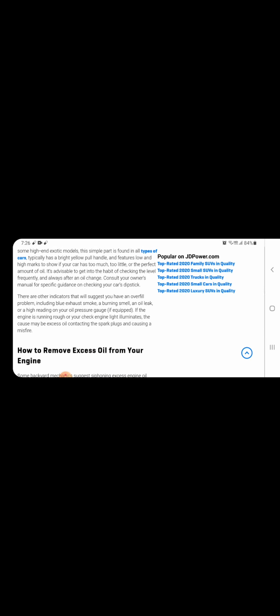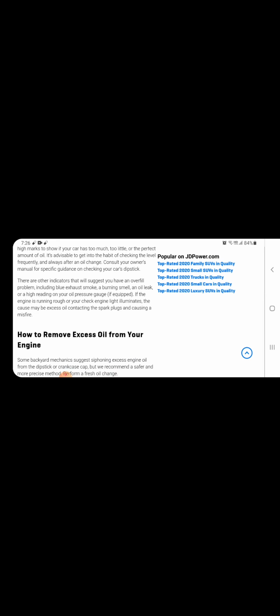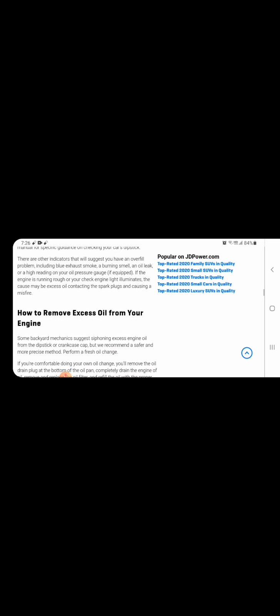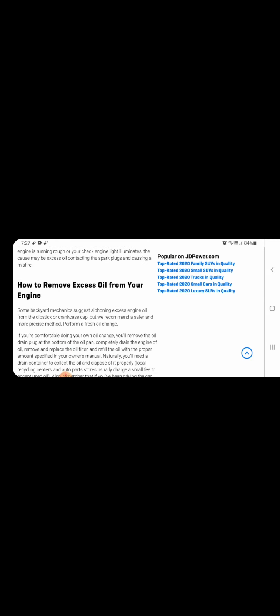There are other indicators that will suggest you have an overfill problem, including blue exhaust smoke, a burning smell, an oil leak, or a high reading on your oil pressure gauge if equipped. If the engine is running rough or your check engine light illuminates, the cause may be excess oil contacting the spark plugs and causing a misfire. How to remove excess oil from your engine?